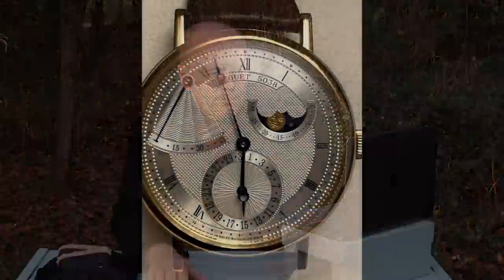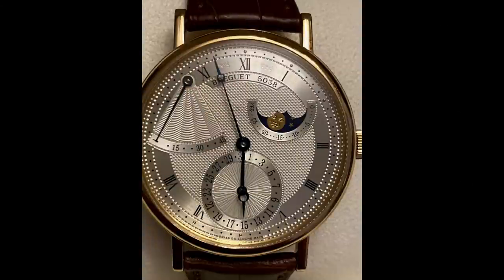Breguet watches have been owned by some of the great and the good of the passing of history, including the French Emperor Napoleon Bonaparte, King George III, Queen Victoria, Alexander I of Russia, and Sir Winston Churchill himself. What a beauty. If you were to buy this watch today, £38,500. What a classic.